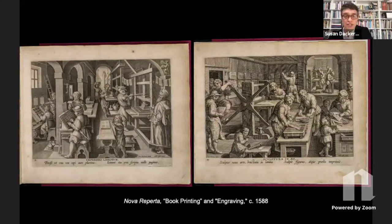So here we see two other sheets from the series. One depicts book printing on the left, and one depicts printing from copper plates. And you can see on both sheets how both of these practices are highly collaborative and take the work of specialized practitioners in order to make it happen. From, for instance, on the left, the typesetters on the far left, the figure in the back who is actually applying ink to the typeface, to the printer who is turning the printing press to create the pressure necessary. The same specialized knowledge is apparent on the right in the print that depicts printing from copper plate engravings.